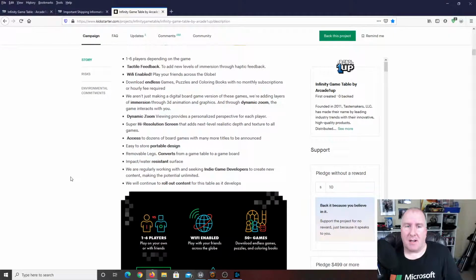1 to 6 players, Tactile Feedback. So they are going to have haptic feedback. If you are not familiar with what that means, say you got a PlayStation controller and it vibrates, that's really what that's all about. Download endless games, puzzles, coloring books with no monthly subscriptions or hourly fee required. So I think that's pretty important for a lot of people as well, because not everybody wants to pay for a subscription to play games or just basically rent the games.